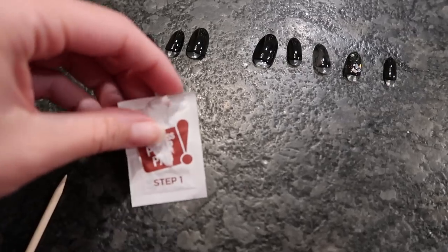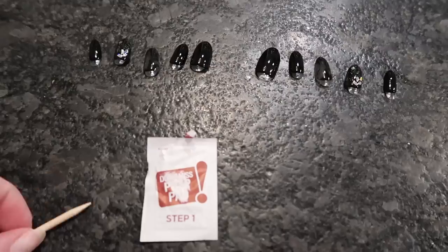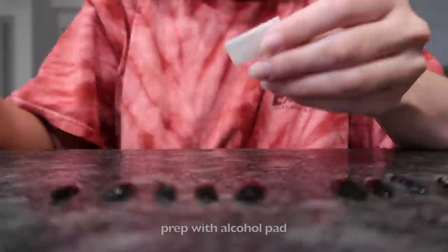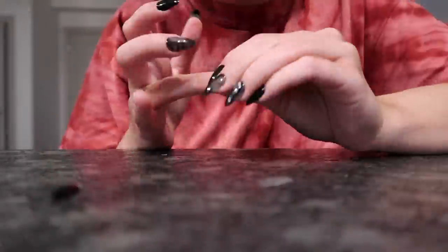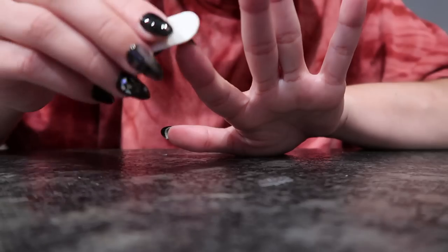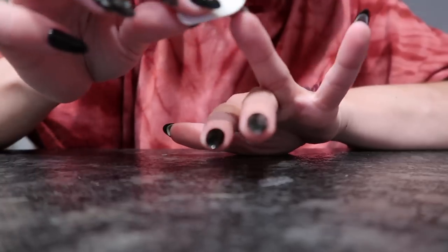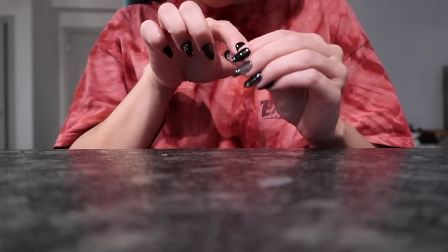Oh, also you do have to prep your nails with this first. There's a little pad in here that you just rub onto all your nails. And then I'm also gonna push back my cuticles. Okay, now I'm just gonna take this little file that it comes with and clean the nail up, because sometimes it has these little bits on the end of the nail from where they pop them off. It's just something with the way they're manufactured. Okay, then I just make sure they're all stuck on there really good.